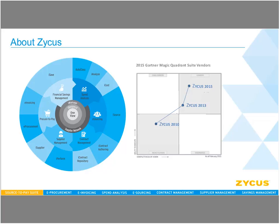And by way of external market validation, if you will, in the procurement software space, the Gartner Group and their Magic Quadrant assessment tends to be one of the most reliable indicators, and they produce a Magic Quadrant for suite vendors that cover this type of footprint. And in the latest publication of the Gartner Magic Quadrant for procurement suite vendors and sourcing suite vendors, Zycus is actually at the top of the leaders quadrant. So that's about Zycus.